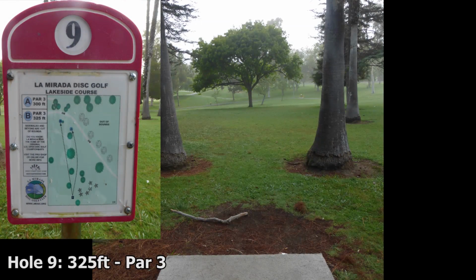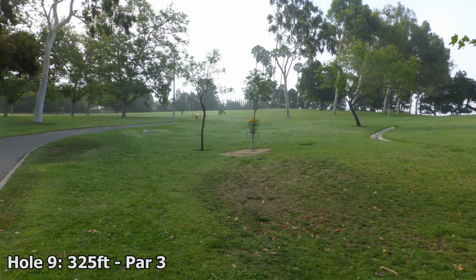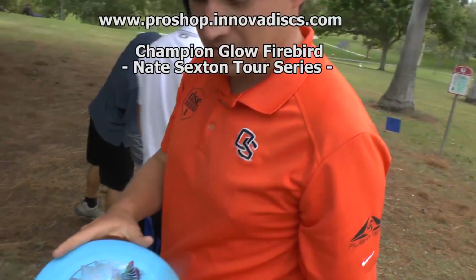What do we got, D? Pretty much one of the biggest downhill shots. You can see the basket right there. Most people are going to take a forehand and hang it out to the left of that main tree and drop it right in here by that gutter you see on the right so it finishes.